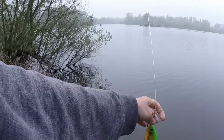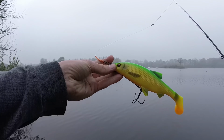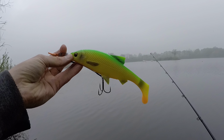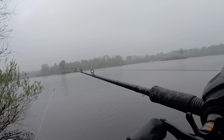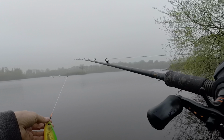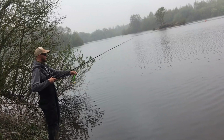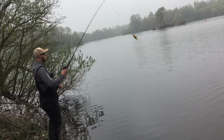So I'm going to dry off my flies and try to catch another one. Already making changes. I'm going to run this shad around here for a couple of minutes, but I've only been here 10, 15 minutes. You can see in front of me this wind has already started to get up, and it's pushing away from me down into that right-hand corner. So we may well be moving pretty soon.